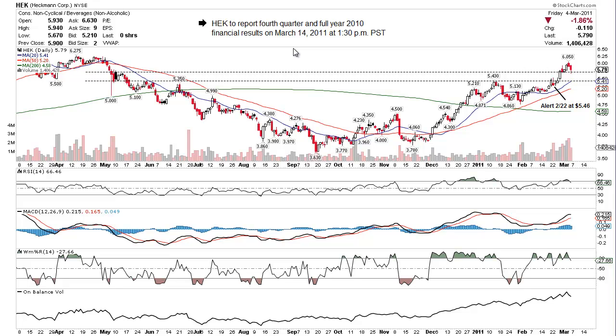Currently, I have no position, but again, I know a lot of you are in it from the emails that you're sending me. So look to lock in your profits soon. 546 to 605 is a good trade. If you got it anywhere around that price range, I think you're doing really well for yourself.